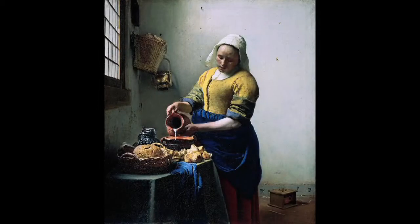In September this year, I visited a curator of European paintings, Walter Liedtke, at the Metropolitan Museum in New York. He was preparing his exhibition on the Milkmaid by Vermeer, which he borrowed from the Rijksmuseum.